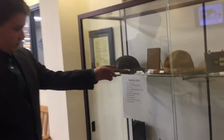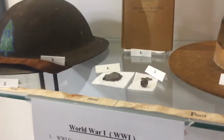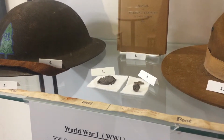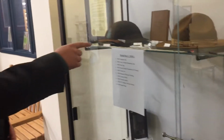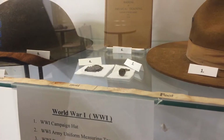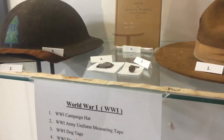This medal right here, this small square medal with swords, is a French campaign medal that had been issued to World War I soldiers who fought with the French, as some Americans were fighting with the French before they entered the war. Trench art, number 5. Soldiers would carve out artillery shells and bullet shells to make little art, and that is in the shape of a cross out of a really, really old rifle cartridge.